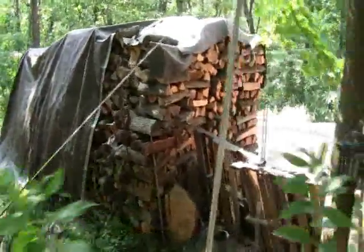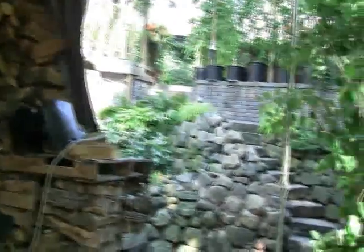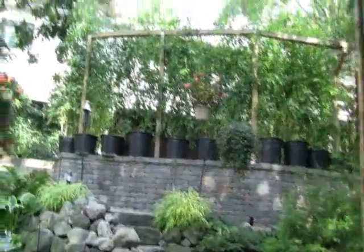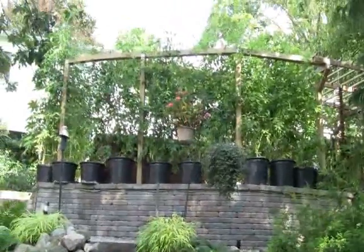I got about 60 seconds of battery life, so I'm going to have to cut this off in a second here. But here's the old woodshed. And looking back up to where the hot tub was here. Alright, I'm going to cut it right now, and I'll be back in a minute. See ya.